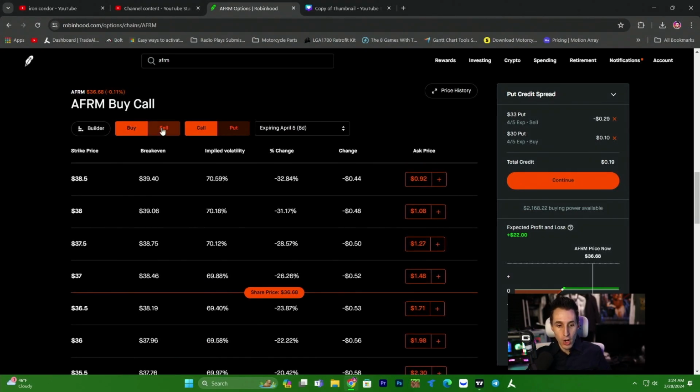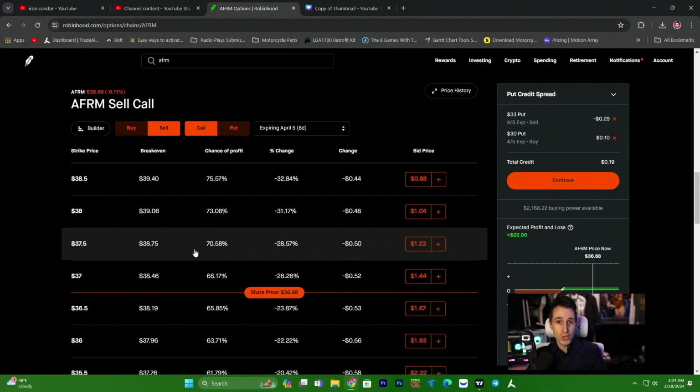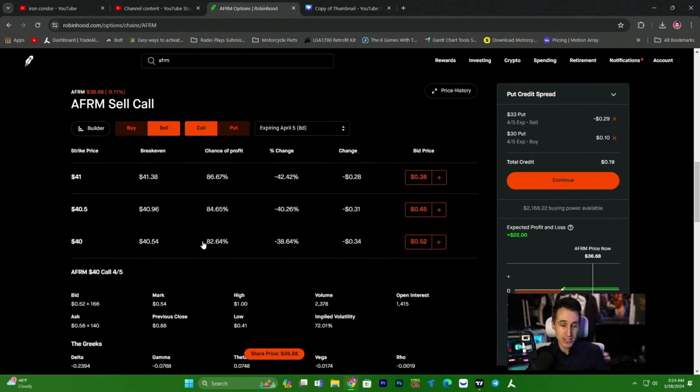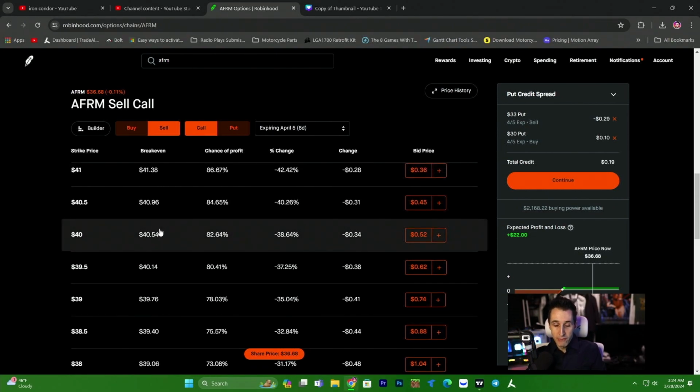Now we're going to click on call and sell, and we're going to go sell the call. Now we remember the Bollinger Band showed us $40. So we're going to go up here to $40. We can see it's 82% chance of profit and a 23 delta. Now, like I said earlier, the Bollinger Band is very accurate, 96% accurate, so to speak. So the chances of Affirm going above $40 by next week is less than 4%.